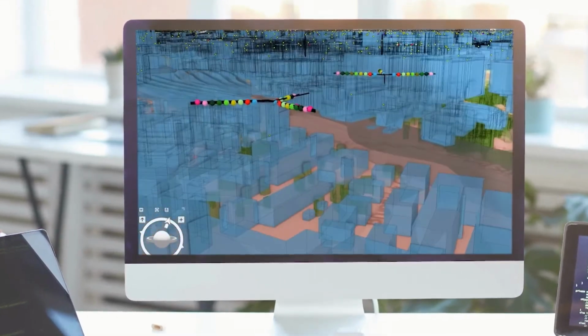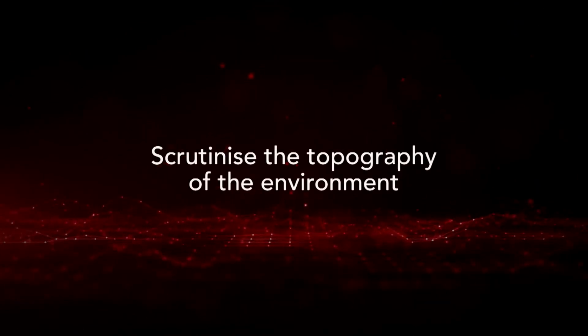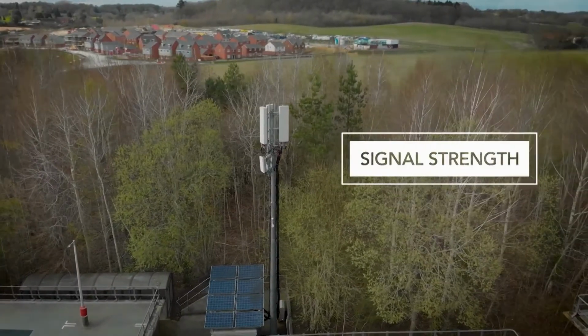After spending a great deal of investment and time working on modeling radio signal propagation and optimizing network performance in the field, it occurred to our team, what if we could create a digital twin for our connectivity across the UK? It would surely make our system more robust if we could scrutinize the topography of the environment and assess the impacts tree growth or new construction developments have on signal strength and network performance.